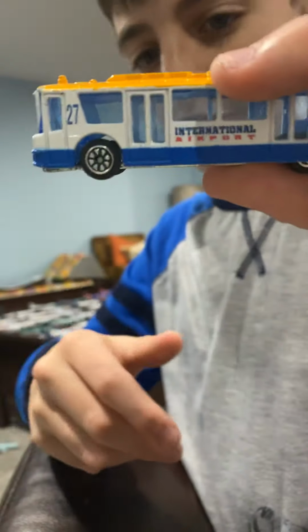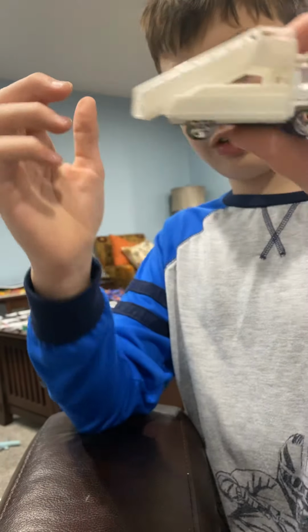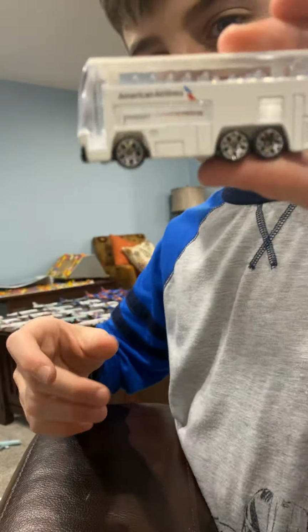British Airways, StairTruck, regular standard bus for any international airport or terminal. U.S. Airways, StairTruck, which is not so American. Boeing, I love how Boeing actually incorporates a lot of these. I like that a lot. I can use that for multiple things. American Airlines, bus, Fastlane, just nice to have.